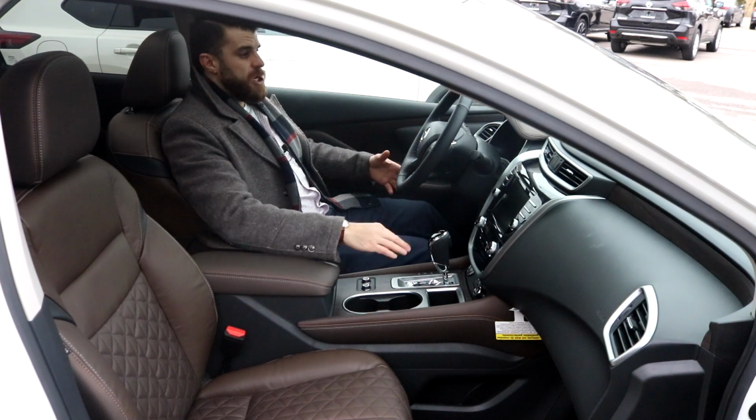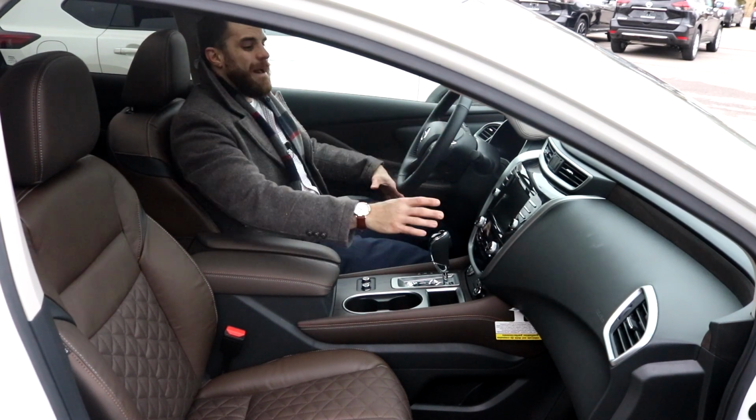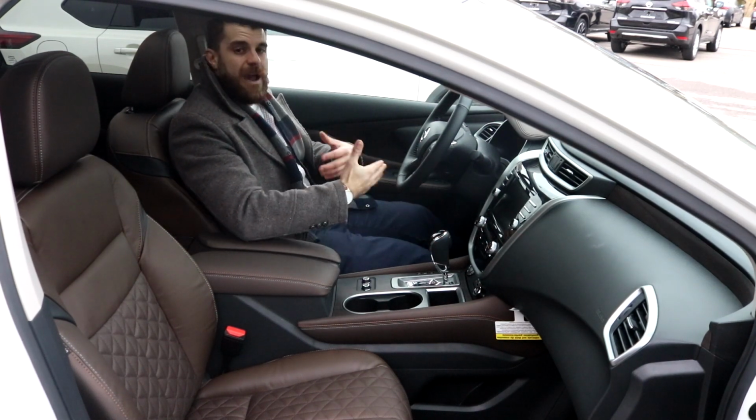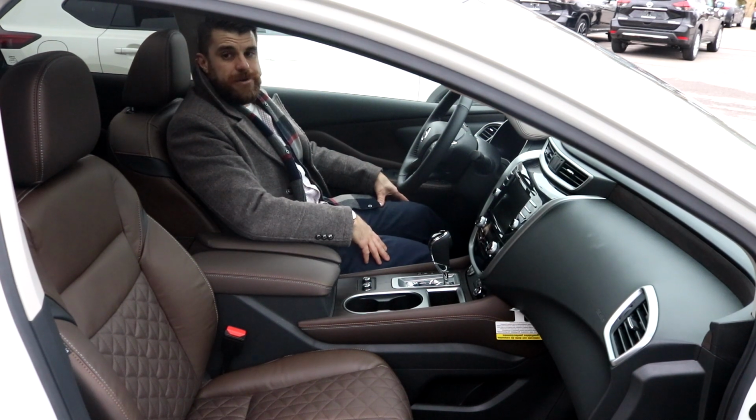Very good fit and finish, but I just like how everything is laid out in the Rogue with the tablet-like screen. This one you have the lower infotainment screen. So they do need to kind of update the interior of the Murano, hopefully in the coming years.